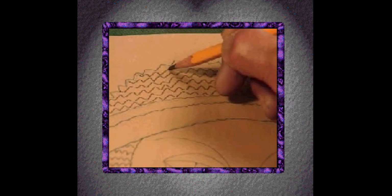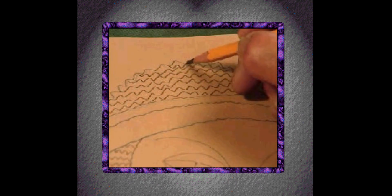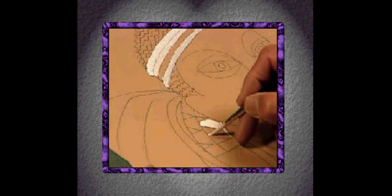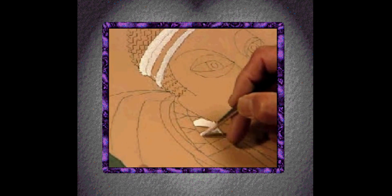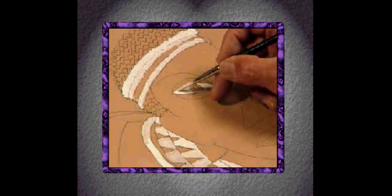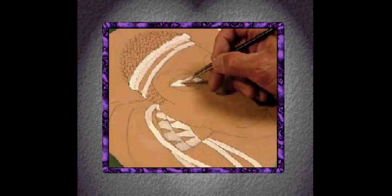Put in the details. You know, that's not realistic, but it represents hair texture. I can add color where that's necessary. This is a pattern, a design that's often seen in African art. This kind of black and white triangle. Let's give you a little character, Koi. Eyes reveal so much.